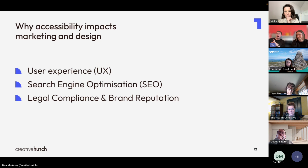And as well, having accessible communications means that more people understand your marketing messages. So when we're spending money, when we're doing things on social, when we're doing everything we can to get the word out about our businesses, if we do it in an accessible way, it benefits everyone in terms of understanding that message.